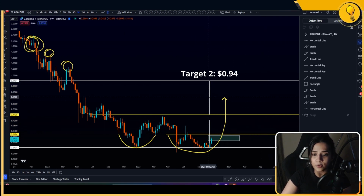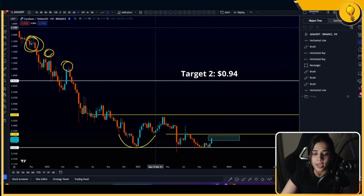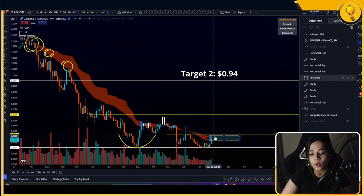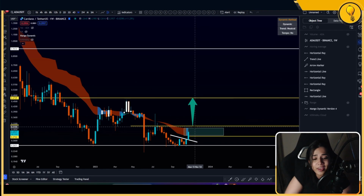However, I like using it in conjunction with my TA, in conjunction with some of my powerful indicators that keep me on the right side of the trend. So for now, I'm going to be looking towards that dynamic resistance overhead. So now this is the cascading play on Cardano.